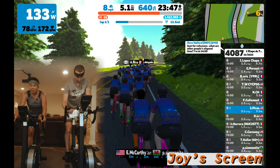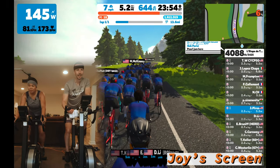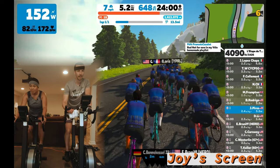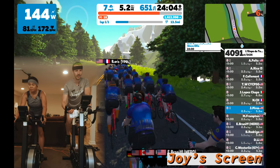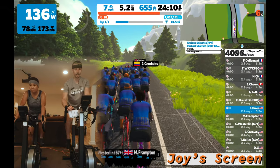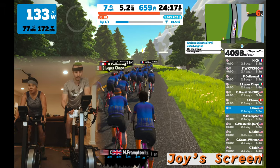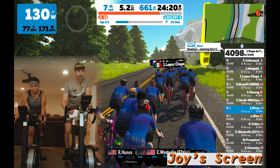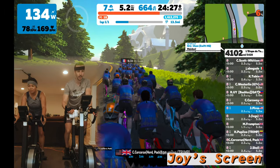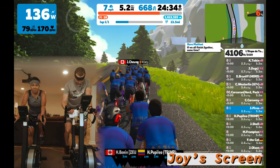This is a hilly course. I'm not sure if they have a sweeper. So this just reminded me of chamois shaping. Thank you guys.